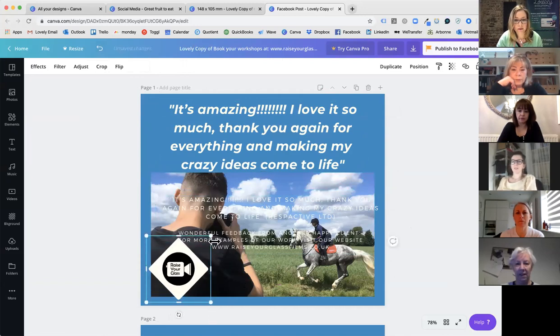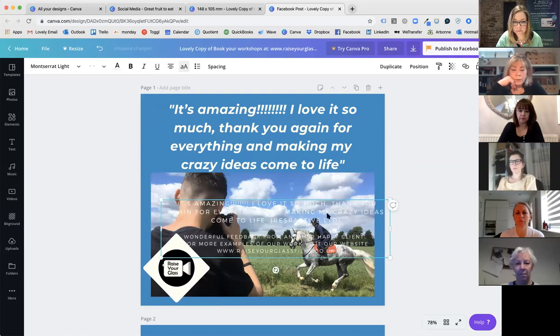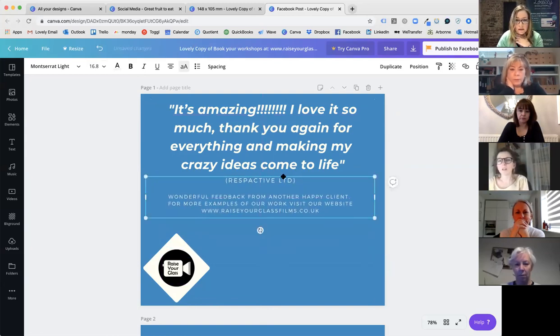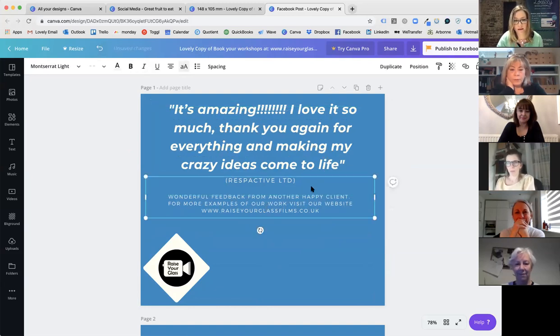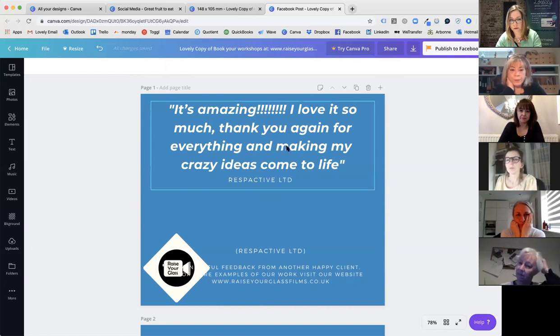Let's make your logo bigger, because we want that to be legible. You want your website to be visible as well. I'm going to delete that image just for a minute because I've got it on the other page. Let's copy that. No, stop copying that bit. Right, we'll click duplicate because it's being annoying. I don't think you need the brackets there. Let's center it up again, so hopefully it's really clear that that's who said it.